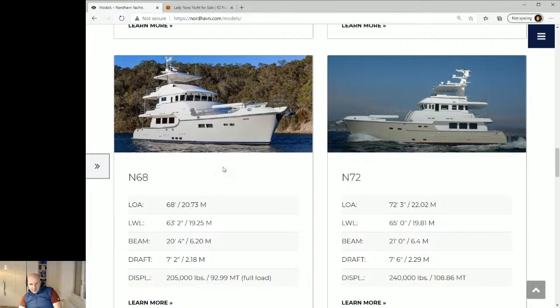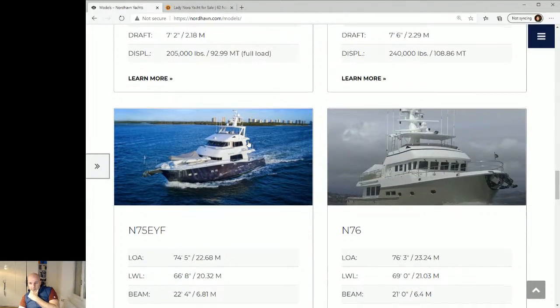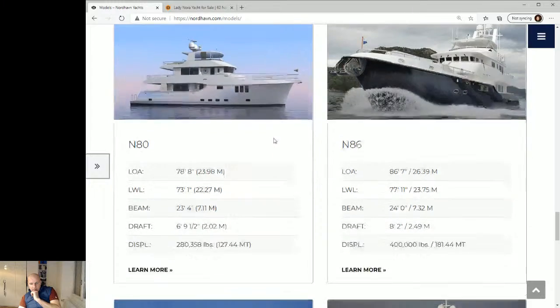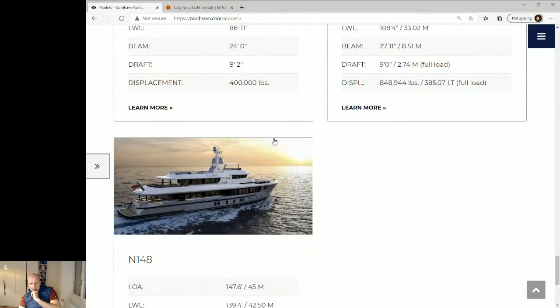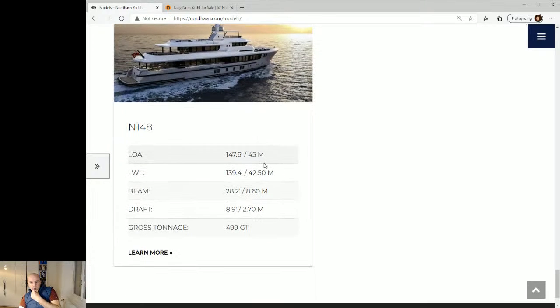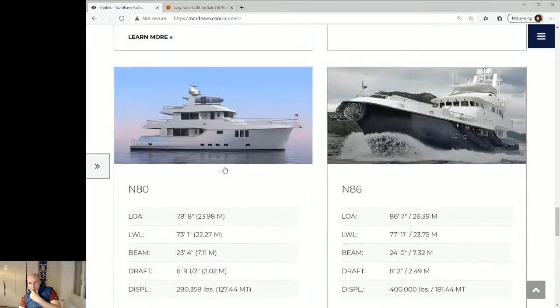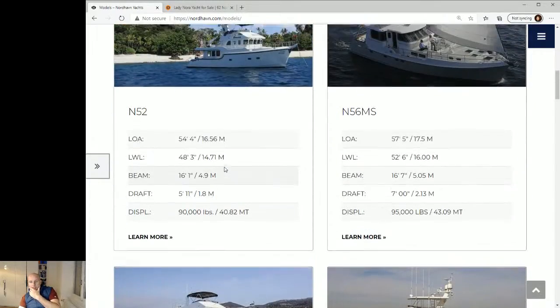And you get the N68s, and these start to get into the higher end, luxurious, a lot more space, higher purchase price, etc. And then Nordhavn really pushed in the last few years into larger size boats. So here we go. I've got a 148 foot boat now, 50 meter. I'm interested to know how much they're going for. So anyhow, that's Nordhavn. Like I said, interesting choice.